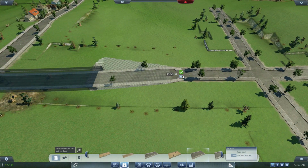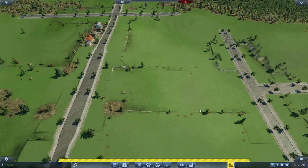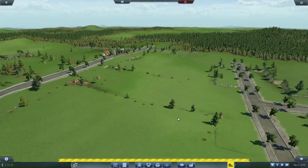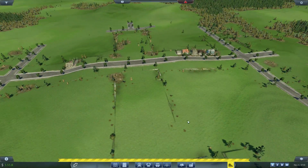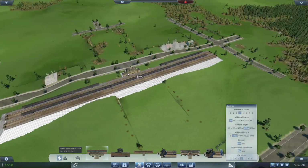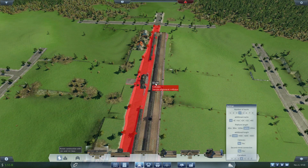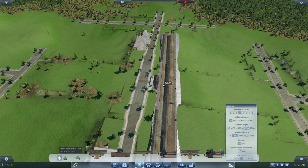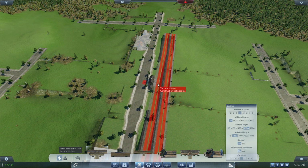Is there a potential for a better street though? If I get rid of this and then... There is something very specific I want to do here. Let's put the station in first. Okay, let's straighten the station up as well.